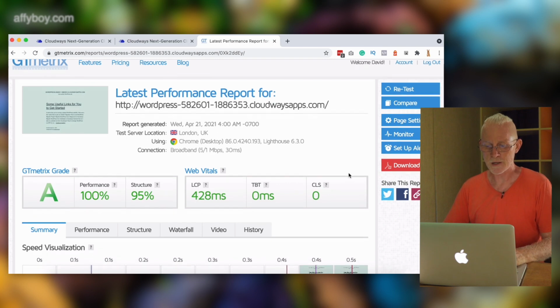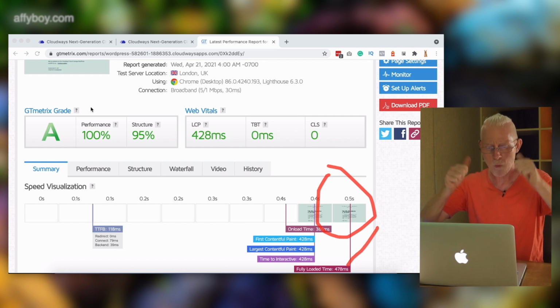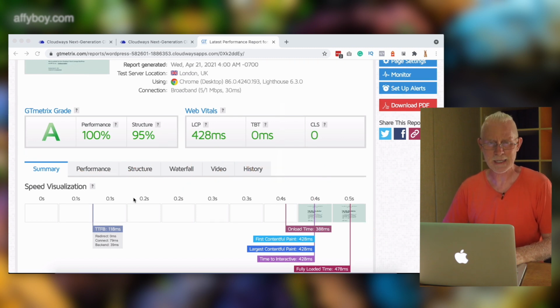But we've got 100 and 95%, got an A. Scrolling down, 0.5 seconds. It's actually loaded in 478 milliseconds. Look down the bottom here, 478 milliseconds. And we're a grade A. Woo! Wow! Is that not rocking? Welcome to my tech cave. This is a tech cave helping you do your affiliate marketing tech. Wow. Time to first byte, TTFB, 118 milliseconds. That's fast. It's pretty fast, very fast.